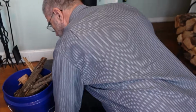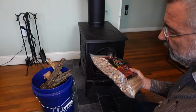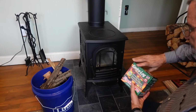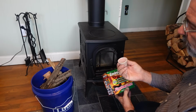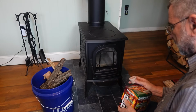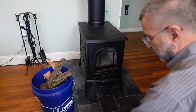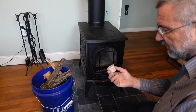So I've always used fat wood as a starter to get the fireplace started in our tiny house. That's what I always use. So I just bought a big bag of that. But I also saw this for the first time, Enviro Log. It's a little thing of wax that burns for, it says, 20 to 30 minutes. So I think I'm just going to try this and see how that works. This is considerably more expensive than the fat wood, but it even smells nice. It smells like a scented candle.